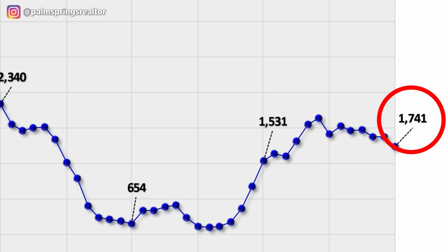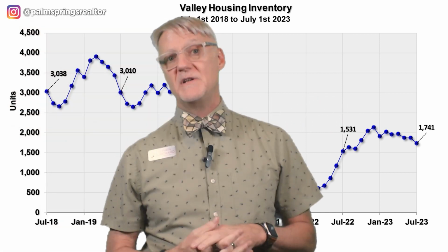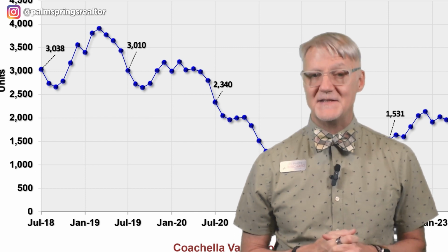Our inventory stands at 1,741 units, which is down 126 units from last month and 13.7% more than last year. Inventory is hard to understand without looking at trends. We'll get to that soon, I promise. Over time, you can see how this inventory number has been decreasing since 2018. This demonstrates an increase in demand for desert properties and the resulting market activity.